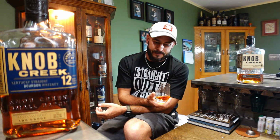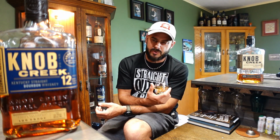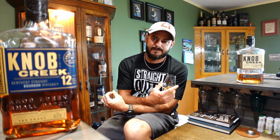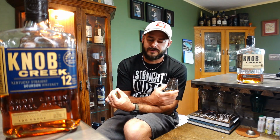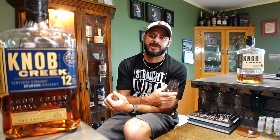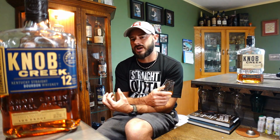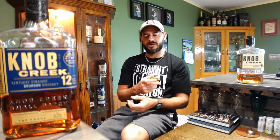Yeah. Caramel, vanilla, cherry, pear. It's very smooth, and the alcohol burn is just very nice. It's not hard to drink. There's not much burn to it. It's very, very smooth. You can definitely tell this is an older product, being 12 year. Surprisingly, the oak is not as predominant as you might think it would be, being a 12 year.